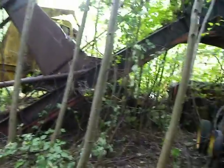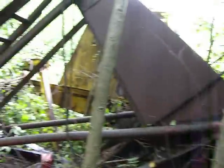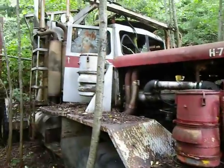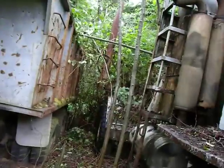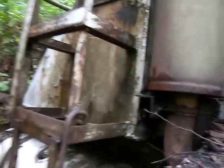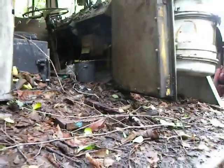Cleared up. She's almost like a park here today. A little bit of work every time we come back. Get her cleared up better and better.